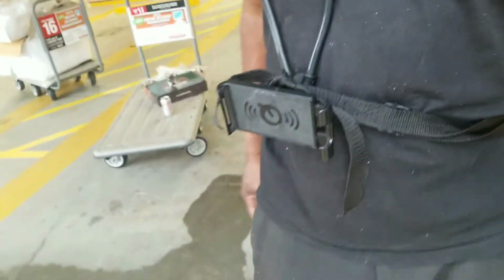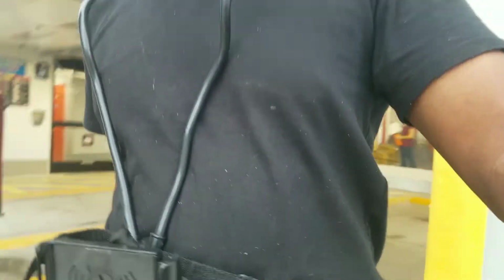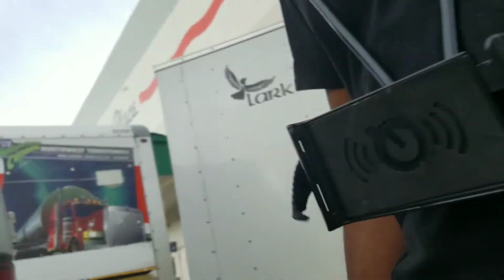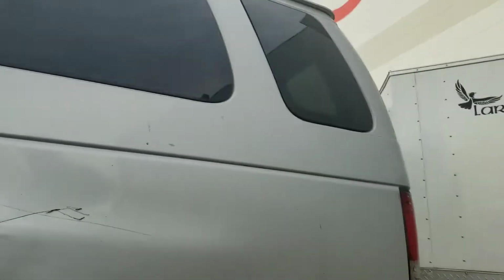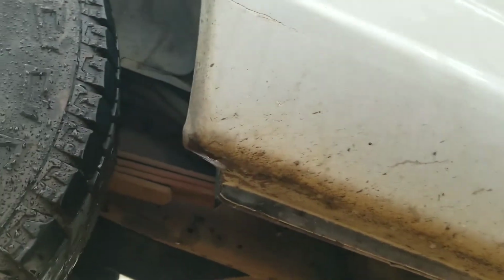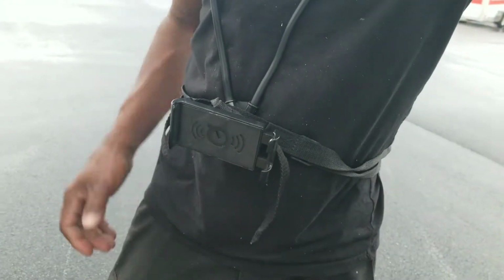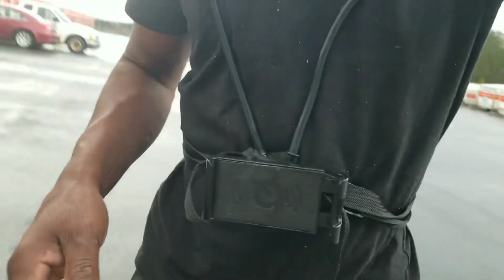So I'm gonna go ahead and finish loading up and then bounce. Peace. And like I've been riding with the last week, I put the spare tire up under there. See that? Kind of like that. Alright. So you can see that and that. But other than that, I'm out.